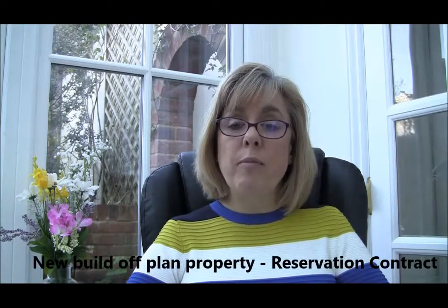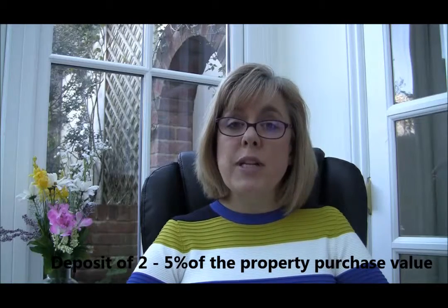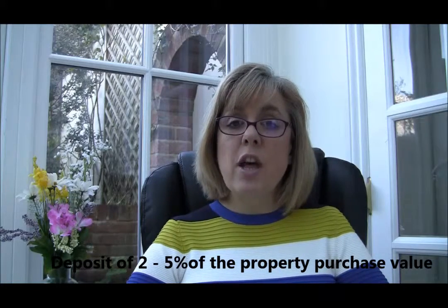When you have found the property you wish to purchase and your offer has been accepted, then you will sign the first of two contracts. If purchasing a new build off-plan property, then you will sign a reservation contract and pay a deposit of between 2% and 5% of the property purchase value.